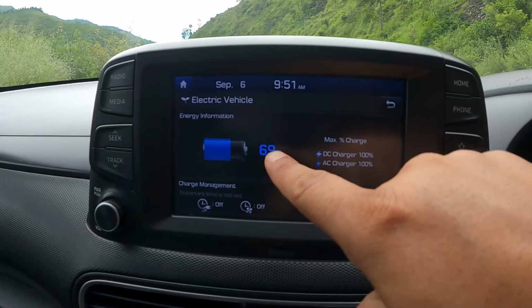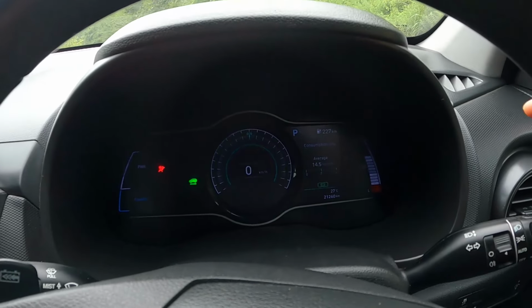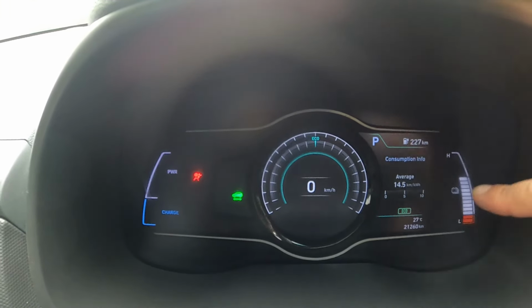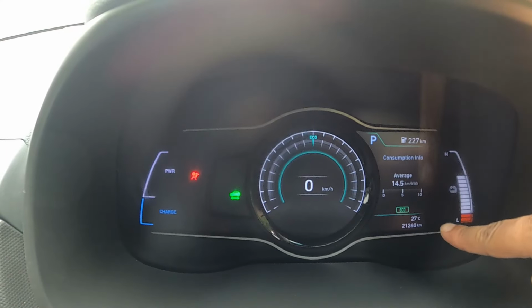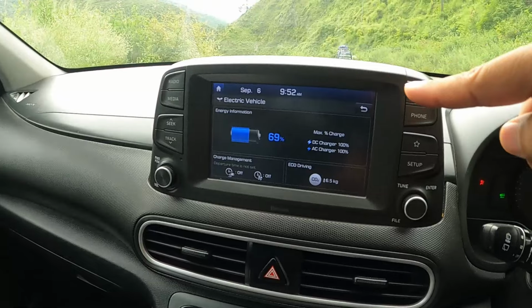I've got 69% battery here. I had started at 79, and the kilometers that I have covered, I had started at 21,186 kilometers. Now it is 21,260 kilometers, meaning I have covered 74 kilometers with 10% battery.